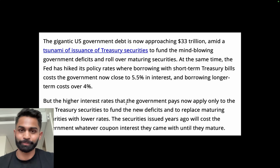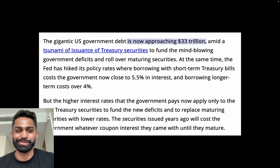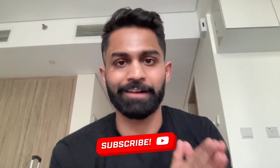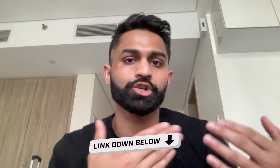Now, going over to the government debt. So the gigantic US government debt is now approaching $33 trillion, right? So three big ones amid the tsunami of issuance of treasury securities to fund the mind-blowing government deficits and roll over maturing securities as well. So what really happens in this type of scenario is that all the government issued debt that was already issued, let's say 5 years ago or a couple of years ago, was obviously issued at a lower rate because interest rates were substantially lower. Now, what is the government doing, right?